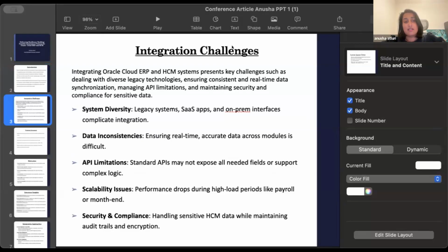Integration challenges. The list here is the overall integration challenges that we see, not specific to these products. These limitations exist in any kind of platform, if you are integrating an on-premise system to a cloud, or vice versa, or even within cloud platforms. To start with, integrating Oracle ERP and HCM systems presents key challenges, such as dealing with diverse legacy applications. As I said in my previous example, a few of the clients have different legacy applications, and we need to ensure real-time synchronization between these systems, which is crucial, and they face many challenges towards it.